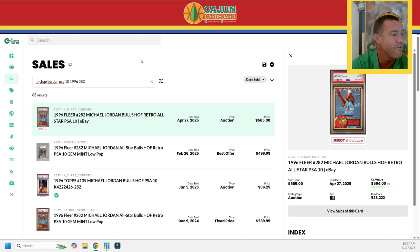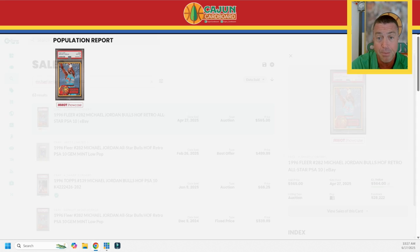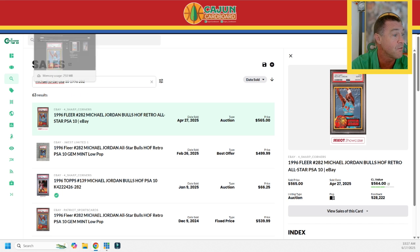Check this out. Look what the value is on this thing. $565. How many times has it been graded? 1,034. Giannis. Shout out to Giannis. Look at the gem rate. 4 out of 100. Look at Beckett. Even Beckett is like, no, we're not doing it. You shall not pass. 4%, 8% respective gem rates.